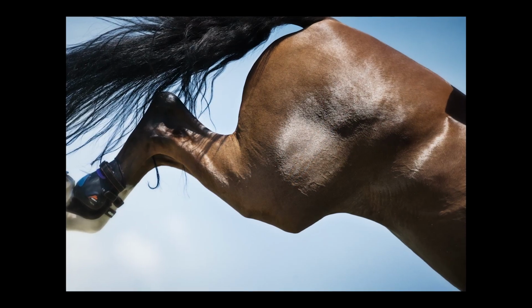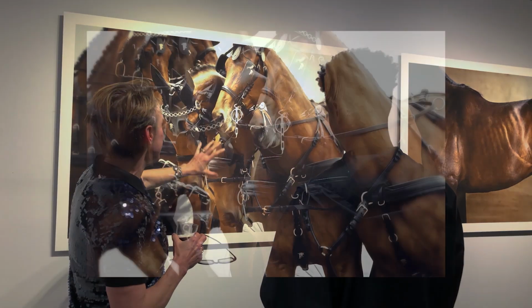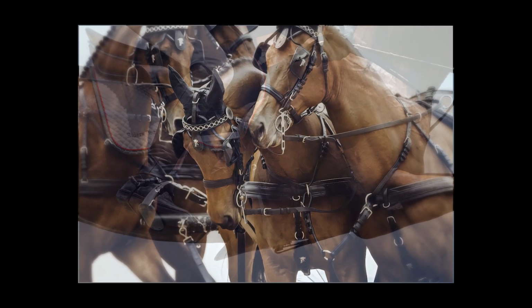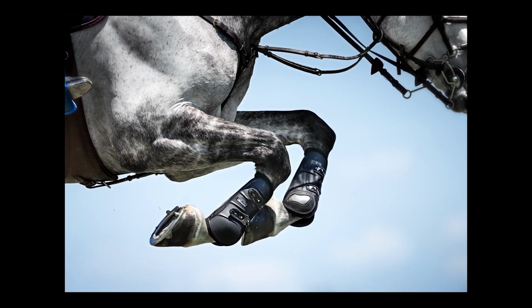A lot of these pictures are very loud. There's a lot of creaking of leather. There's the concussion of 16 hooves pounding on the ground. And there's just something about the combination of the paper and the subject matter. You can hear what's going on in the pictures.